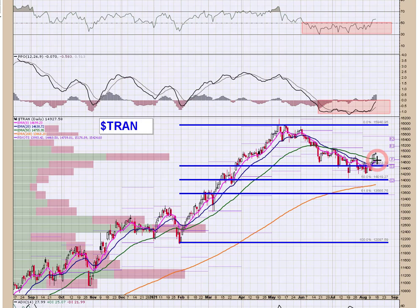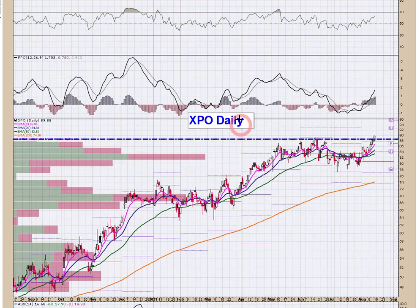I started to kind of drill down in some of the transports, and actually, if you look over at XLI, the Spider ETF for industrials, that has broken out too. So I took a look there as well. XPO is a logistics provider, delivery service type company, probably not a lot different than FedEx or UPS.